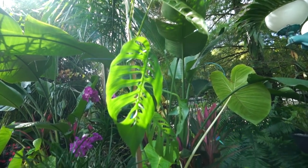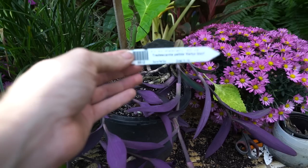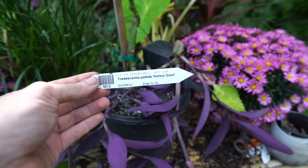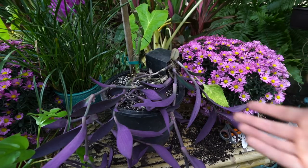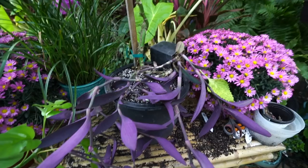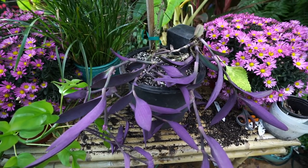And then back to this one. I also have this tradescantia down here. I picked it up early spring. The variety is called Cartouche Giant, and it is supposed to have really big, more bold foliage than your typical purple heart plant. I can't really speak to that. I wasn't terribly impressed with it, honestly. I mean, it just kind of seems like a regular purple heart plant to me.